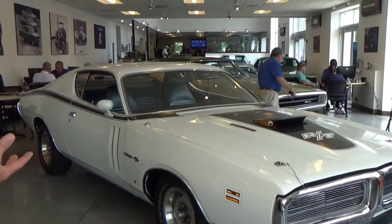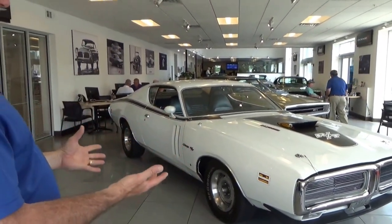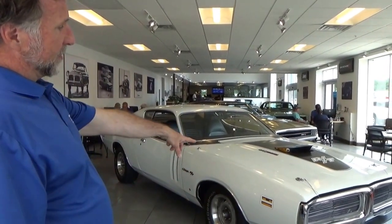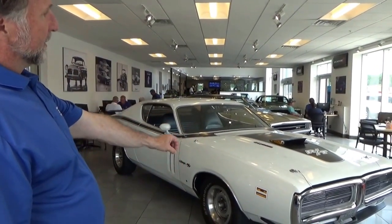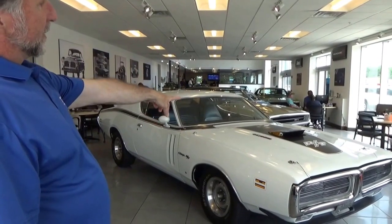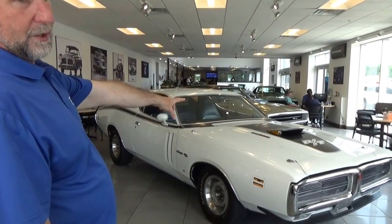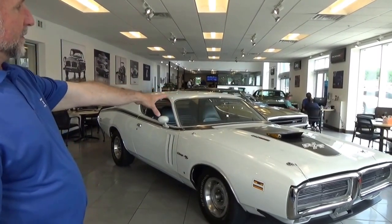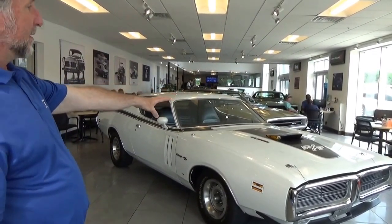This car, in '71, they had a huge option list. This car has a lot of add-on options. You can see the hood tie-downs, the chin spoiler. This car actually has the fresh air hood option, which is code N96. Dodge called it the Ram Charger hood. If this was a Plymouth, they would have called it Air Grabber.